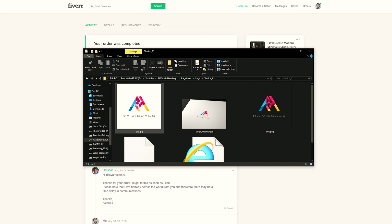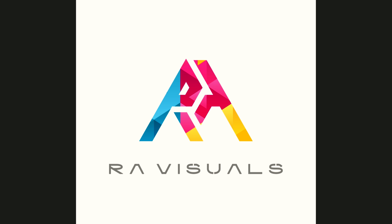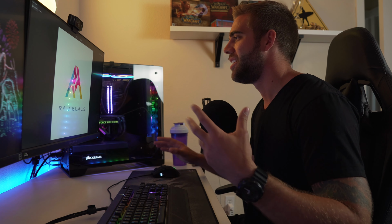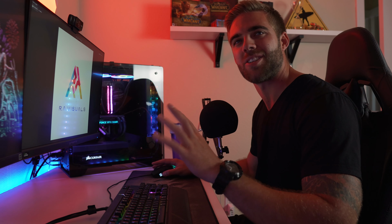So as you can see, version 1 is the one that I picked, and this is the one that I really enjoy. I think it looks super awesome, you guys. I really love what he did with the geometric shaping. I like how the R and the A connect, and I can use this right here as a standalone icon, and I think it looks really awesome. And then I like what he did with the type right here. It looks more futuristic, more modern, kind of ties in with the whole technology things that we do on the channel, and kind of ties everything together, which is what I asked him to do. Something that looks professional, but also can be taken as a technology type channel.